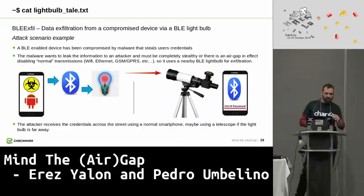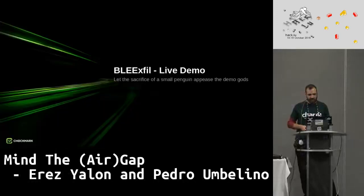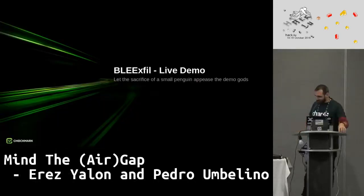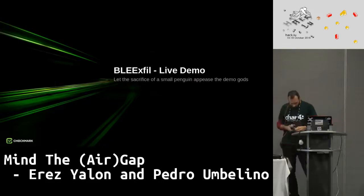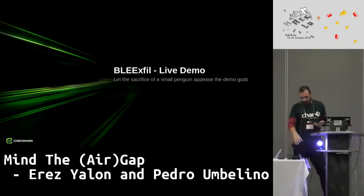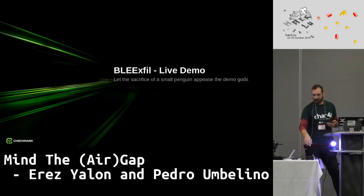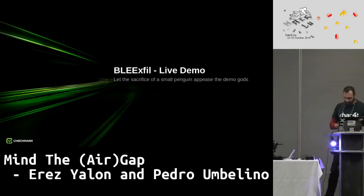The attacker uses the Bluetooth to scan for nearby lamps. It discovers the vulnerable lamp and uses that lamp to exfiltrate data out. The attacker on the receiver end just has to point his device, his smartphone, to some area that's illuminated by the lamp. This is a very close setup that I have here for the demo. Let's try to make it work. First, I'm going to turn on the lamp. Hopefully, it turns on. This is the receiver device. It does not have to point to the lamp, just to an area that's illuminated. Let's pretend this is 2 kilometers apart, and there's a telescope here. I actually did that with a telescope, and it works pretty well.